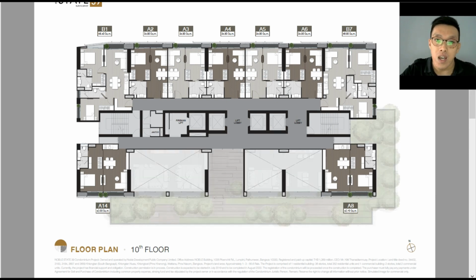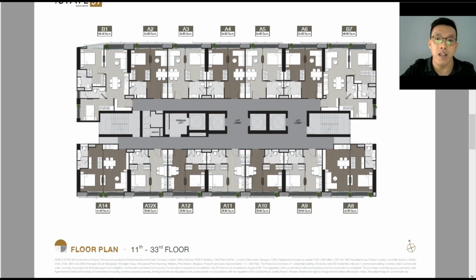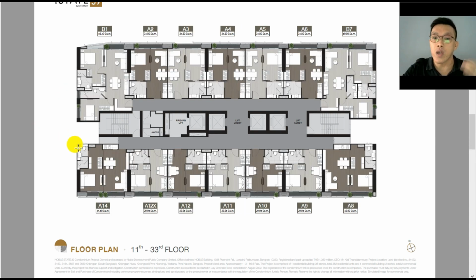Unless you go for the 9th and the 10th floor, they do not have the 30 square meter. It starts with the 35 square meter unit only on the 9th and 10th. And then the smallest unit starts from the 11th to 33rd, and they're all south facing. Okay, and on the 34th floor, that's where you have the so-called penthouses, the very big units. P for penthouse, right? 99 square meters, 100 square meters. So these are the big ones, right? If not, then I guess for most of us, we'll be looking between 11 to 33.